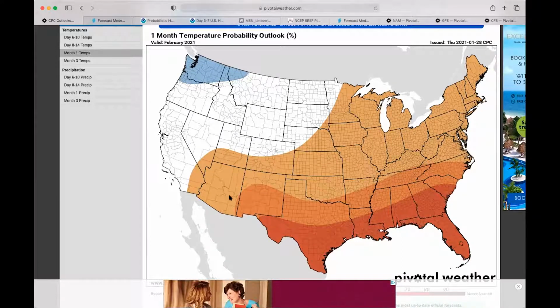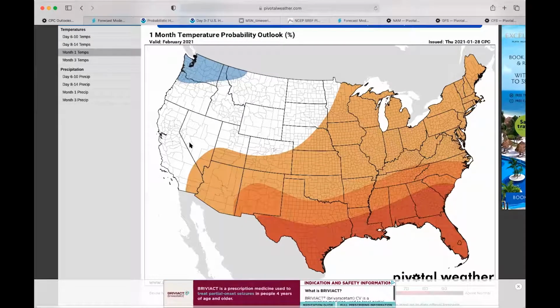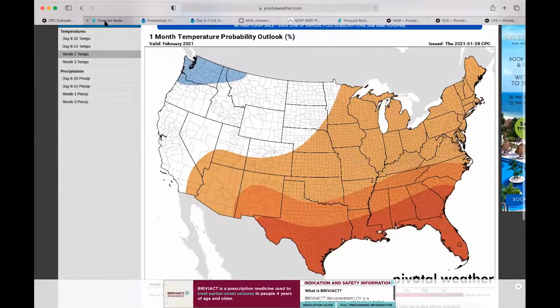And we know, I haven't looked at the actual verification, obviously we haven't finished the month yet, but it's going to be a challenge for this forecast to verify. So that's really an interesting feature.